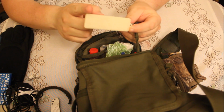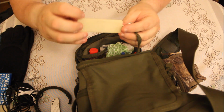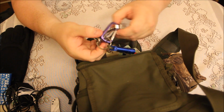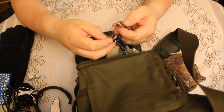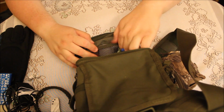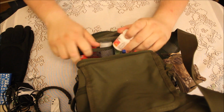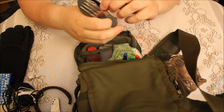This was a keychain. I had my name on it. I sanded it off. Glows in the dark. Extra flashlight in here. Not that bright. Tweezers. Spark plug gapper. GI can opener. Things like that. Let's see. Allergy medications. Spare battery for the flashlight, the bigger one. Fork, knife, and spoon. Can opener. There's a knife on here.